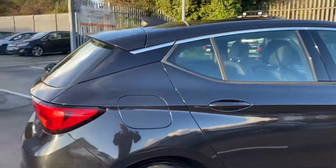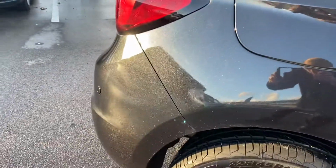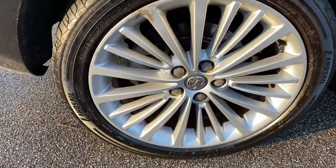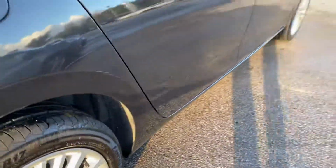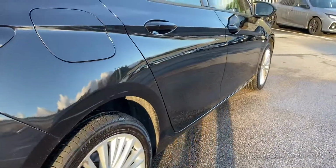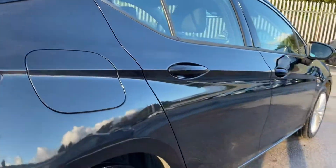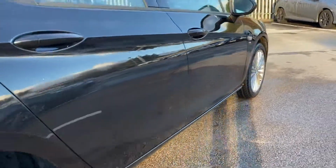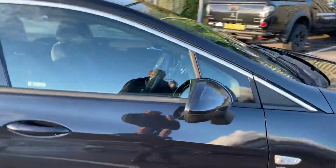So it is an SRI nav model, so it is fairly high up the spec. It's also got metallic paint. Don't know if you can see it there, but it's quite a good angle for it. So we'll just start with the alloys. So there's the design there. I'll give you a shot down the side of the vehicle. Deliberately in the middle of the car park here so you can see the reflection off the side. As you can see, no dents there to be seen because you'd see them ruining the reflection.